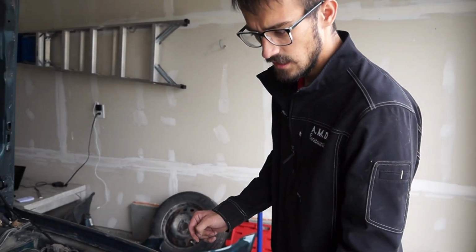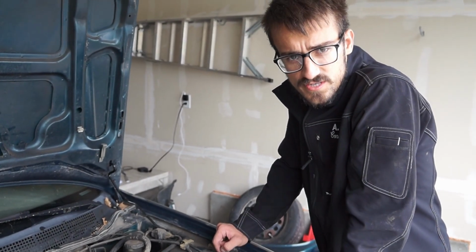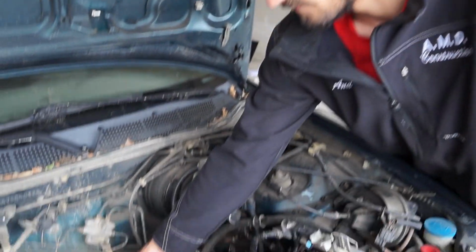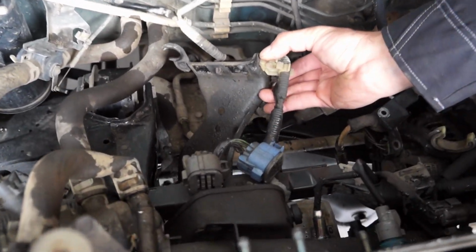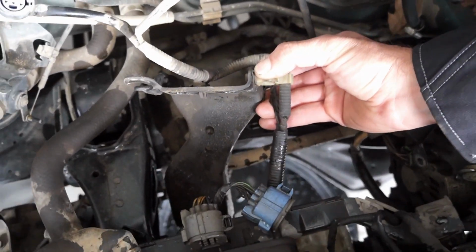Okay guys, we got the intake manifold out now, and there were a couple bolts that I had to go underneath to get, like for this support bracket. If you look down here, there's just two bolt holes down there. I intentionally left this in there so I could show you guys.